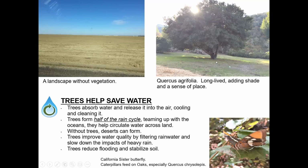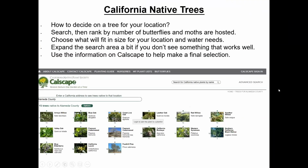You can see there's my very tall 6'3" husband here underneath, so for scale. So trees first, they provide so much benefit to the environment. So how do you decide on your tree for your location? What I suggest is to first search. So I did one for Alameda County here, which shows 15 native trees. And then I ranked them according to the number of butterflies and moths hosted. And so the top one here is the arroyo willow, maybe not a good choice for everybody's garden, but oaks, basically low water use plants, are good to use.